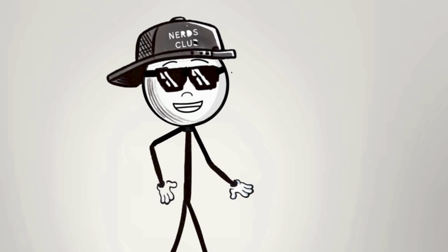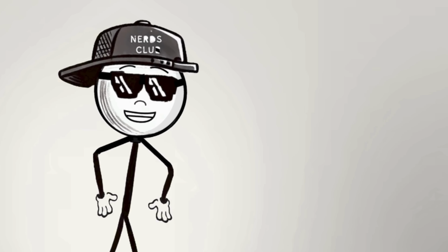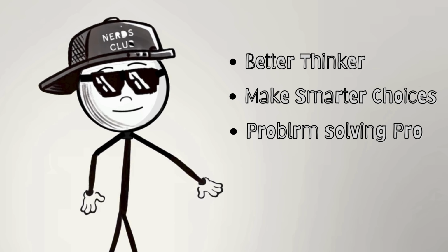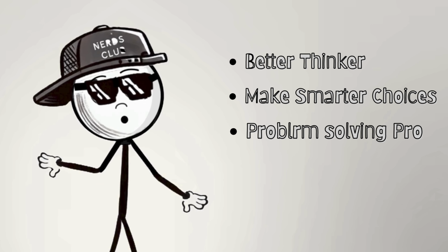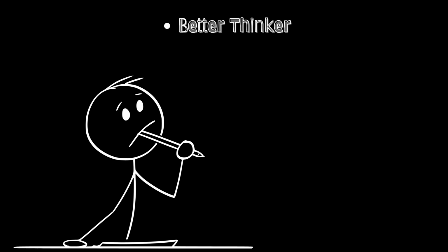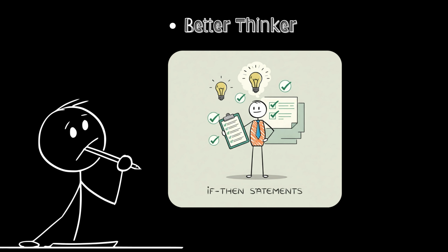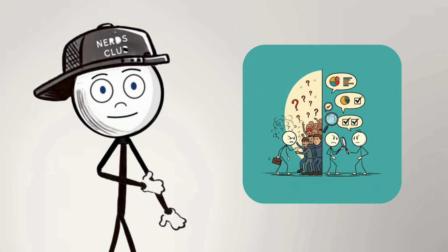The law of detachment isn't just some abstract idea. It's a way to think clearly and make better decisions. By using it, you can become a better thinker, make smarter choices, and solve problems like a pro. Okay, let's amp up those logic skills and see how the law of detachment can turn you into a master of your own destiny, or something like that. First off, the law of detachment helps you become a better thinker. By breaking down situations into if-then statements, you can avoid jumping to conclusions. You'll learn to analyze information carefully and look for evidence before making up your mind. No more awkward misunderstandings or embarrassing foot-in-mouth moments.